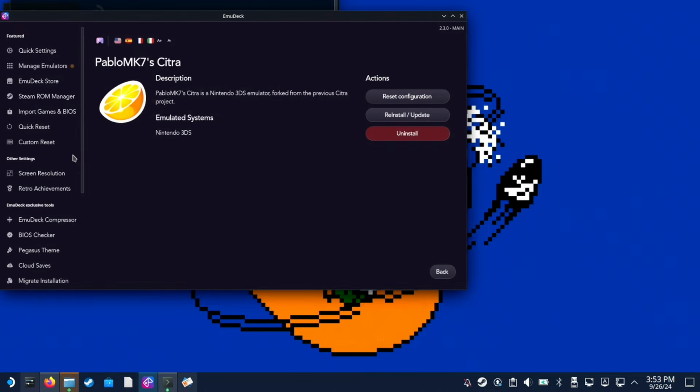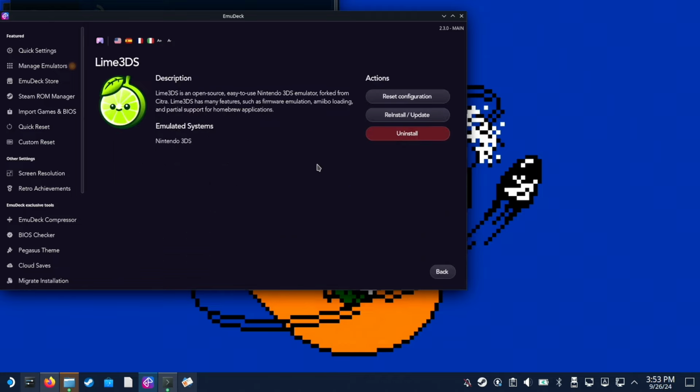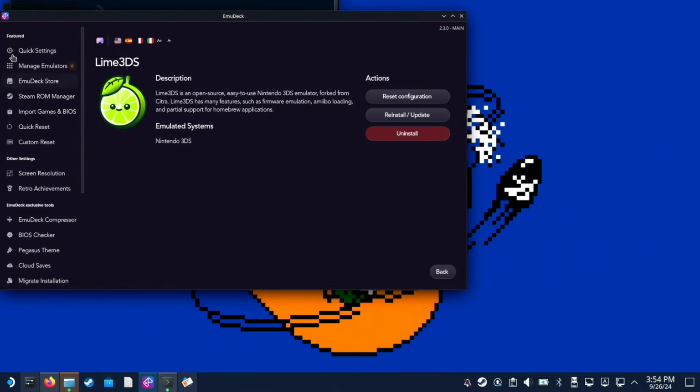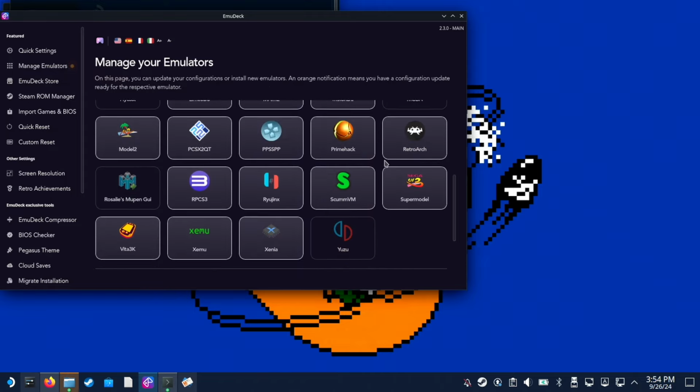We just want to go over this real quick. If you want to install Citra, it is available. We just installed it. Just click on the icon. The same thing goes for Lime 3DS. If you would choose to use Lime 3DS over Citra, you could use that as well. And we have our manage emulators.